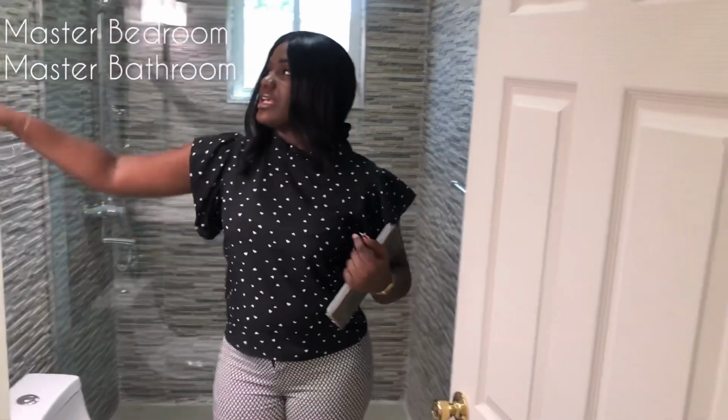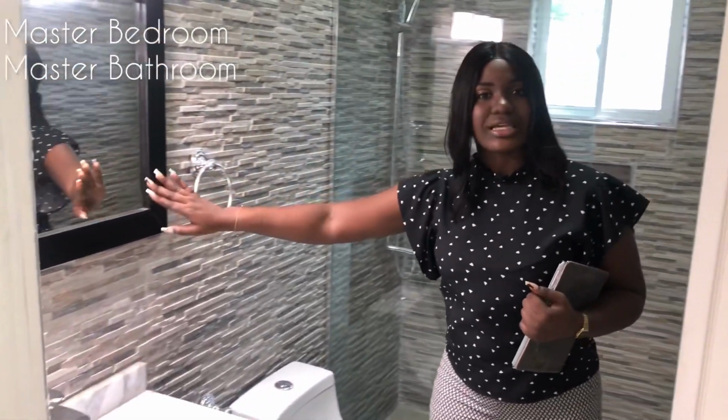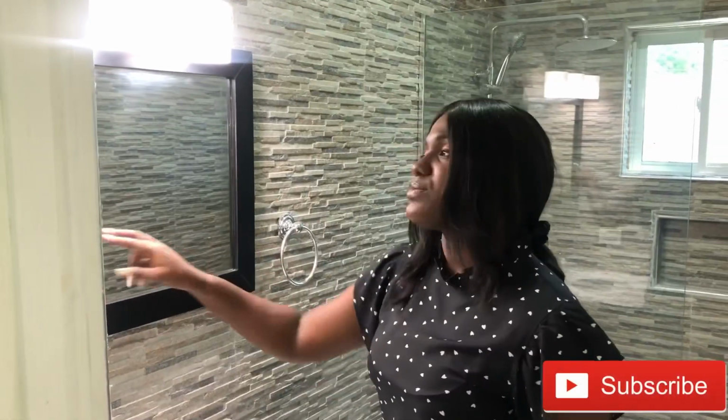Additionally, you do have drawer space below. So come inside, let me show you how it looks. Like I mentioned, the wood around the mirror is a little bit different. The mirror in this bathroom actually goes horizontally and not vertically.